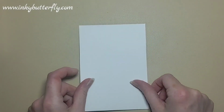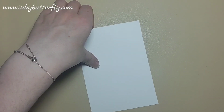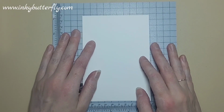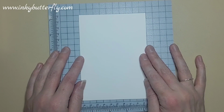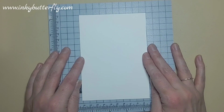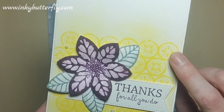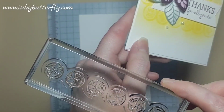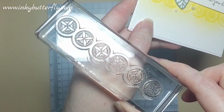And then I'm going to bring in a sheet of basic whites. So this is cut to my usual sort of full card layer. So this is a 4" by 5 3/4 piece of cardstock, which I'm just going to put on this mat here, and we're going to create a background on this. Okay, so on this one, I used this stamp to create that background.